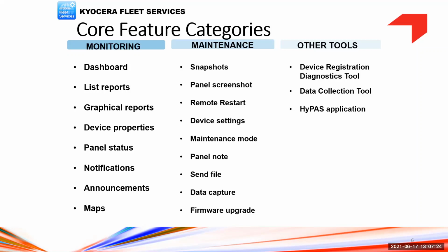Very, very simple. A few of the other tools we have available are device registration and diagnostics. You're able to register the device, run it through diagnostics, make sure everything's working well. And then you can have a data collection tool to pull data together to maybe show to a technician to say, all right, this is what's been going on with the machine. And it is a high pass application. So we can put other things on the machines that it will see, such as MyQ, DM Connect, which are a couple of our other applications that we'll probably talk about in other months.